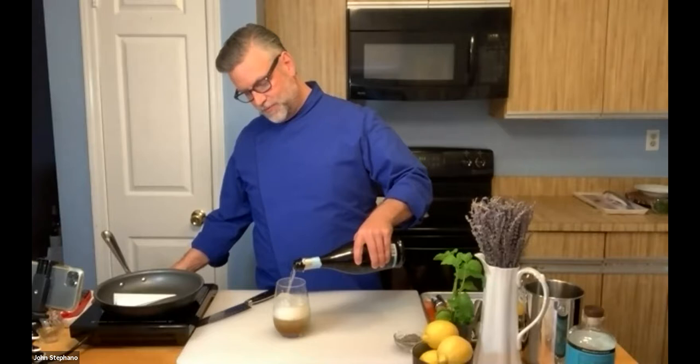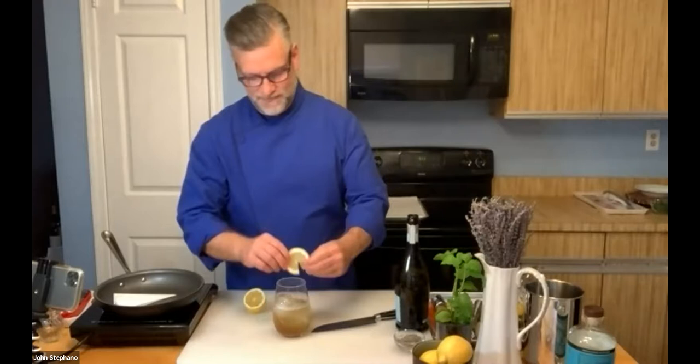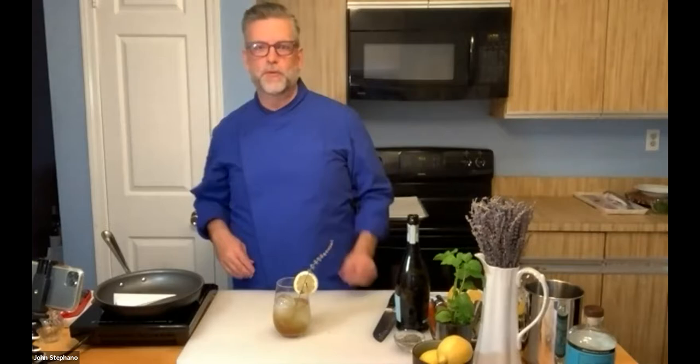Then I wanna garnish this. I'll garnish this with a beautiful slice of lemon. I wanna garnish this with some lavender, a lavender stem. By the way, when you use lavender, always make sure that it's food grade lavender. Sometimes dried or perfumed lavender has got some sprays on it. But there you go. This is our Croatian play on a classic mojito with lemon and lavender and mint.